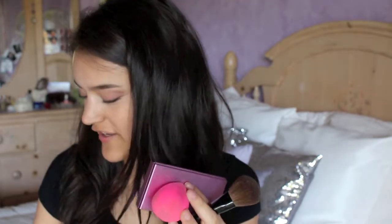And actually, I'd like to give a little thank you shout out to my friend Joanna, who sent this blush set, this beauty blender along with another beauty blender, and these brushes to me. She sent it along with like a package of makeup, which is just the sweetest thing ever. Like, Joanna, if you're watching this, you're amazing. And I love you, and I'm giving you an internet hug right now.